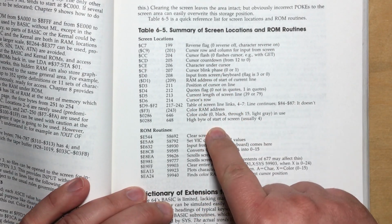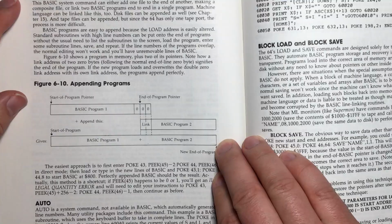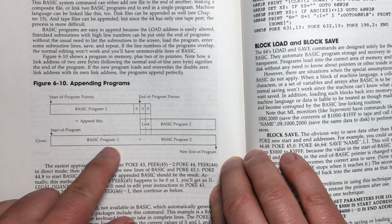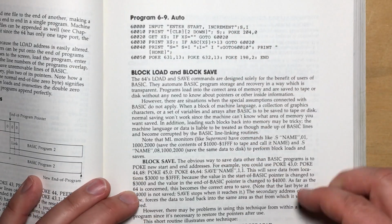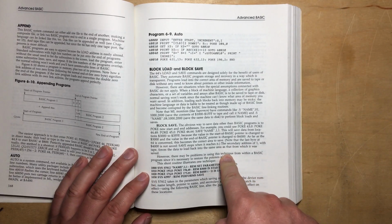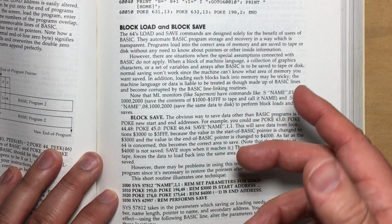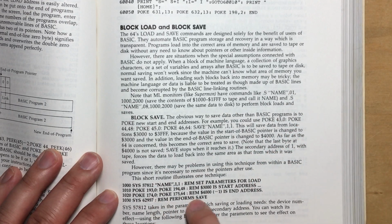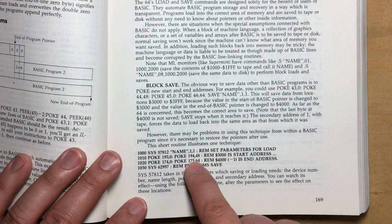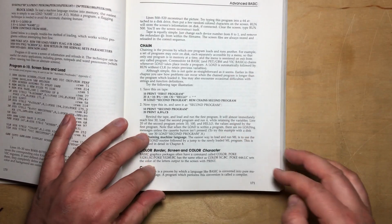And there's some interesting, if you're the kind of person who likes just playing around, peeks and pokes, there's some good ones in here. Okay, about appending BASIC programs, showing how you can take BASIC program 1 and 2 and add them together. An auto line number, how to block save and load. And this is very useful if you're playing around with BASIC and you have some sprite or graphic data, or well, any kind of binary data. This is what you need right here, page 169. And you want to be able to load or save a block of data that isn't your BASIC code. That's what you need.